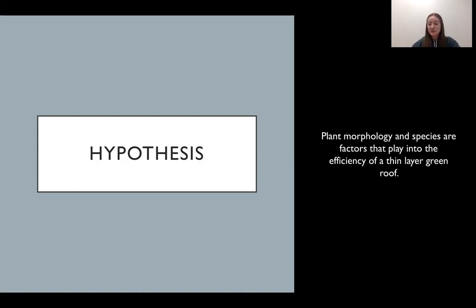They have suffered greatly from climate change, and that's why research has been extremely important for green roofs in Taiwan, which is why these researchers wanted to find out what types of plants would be best for green roofs in Taiwan. And they specifically looked into the morphology and species of these plants. They wanted to see if they would ultimately affect their abilities to have an effective green roof. So that is what they were looking at in this study.